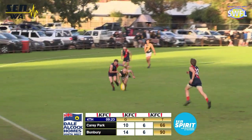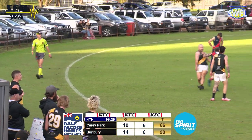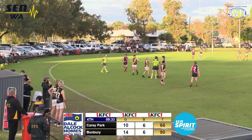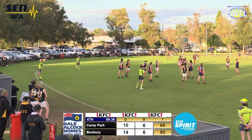Looks down the line for Burraclough. Asks a lot of him. Burraclough wins the ball and the ball goes out of bounds. Bunbury gained about 30 metres there. Burraclough and Tetlow just saying hello late in the game. A couple of real strong, tough nuts there. So they've both been terrific for their respective sides.